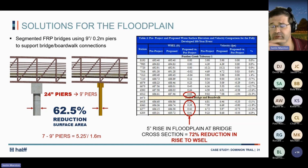And so when we reran these calculations in these hydraulic models, we only got a 5-inch rise in the floodplain. So that was a 72% reduction to the water surface elevation from using the concrete piers to using these 9-inch FRP piers. So it was a huge difference. And again, I think the city understood that unless they're spending $10 million to be able to do this and get a zero rise in the floodplain, that was just not feasible.